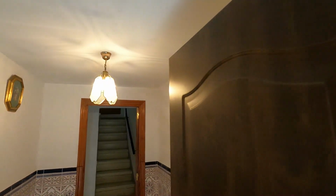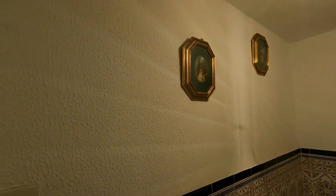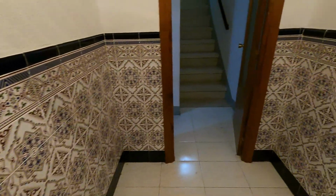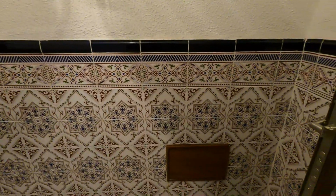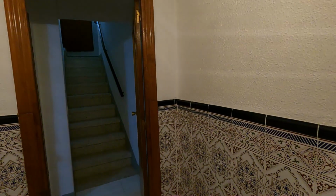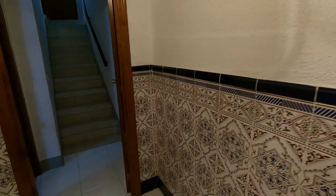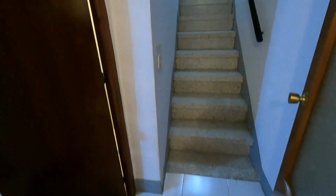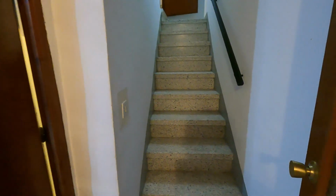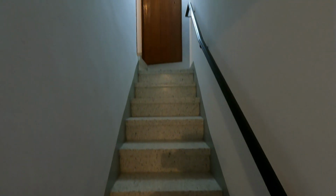Okay, a brand new high quality front door which is very nice and secure, brings us into the original entrance hallway with the very traditional Andalusian tiles. Okay, let me just close this door behind me. So as we enter the house, we have a short staircase taking us up to the main living accommodation, and the door to the left is the direct access from the house into the garage, which I'll show you at the end. Okay, let's take you up into the living accommodation.